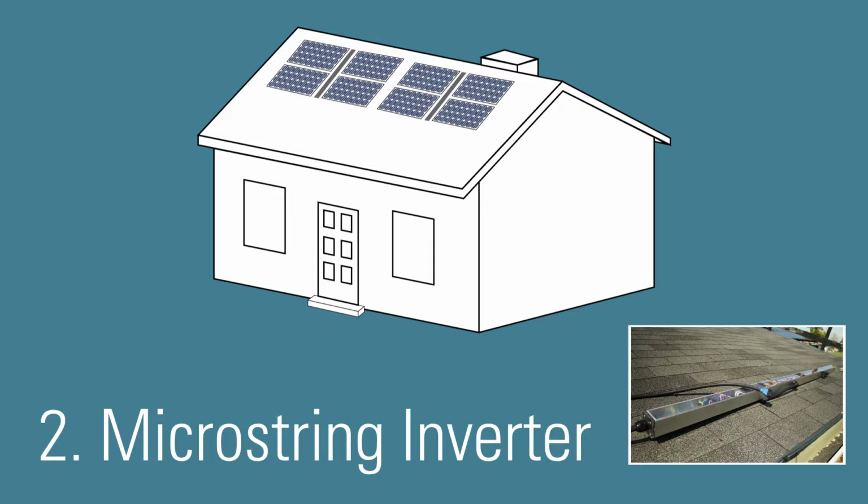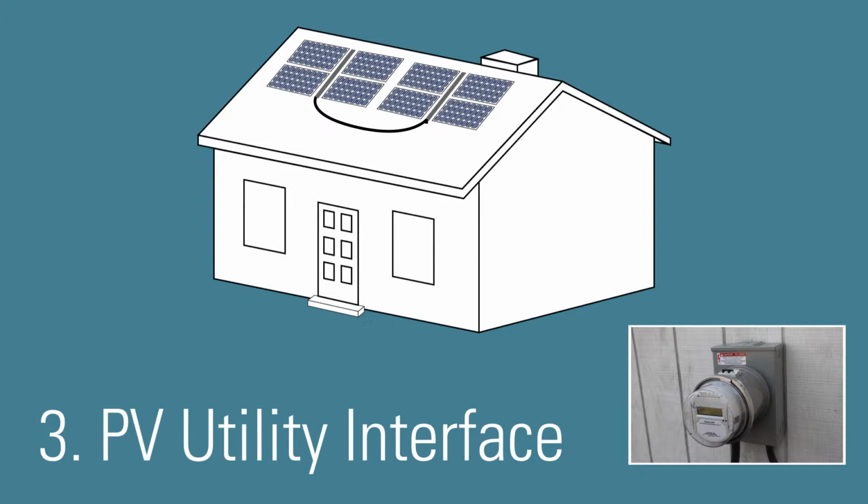From there, the microstring inverter plugs directly into a unit called the PV Utility Interface. This device would be owned by the utility and allow them to wirelessly see the output of the system to better manage the grid. The PUI also communicates with the microstring inverters and modules to ensure proper installation and operation. Even further, the PUI completes an auto inspection of all the components throughout each day for the entire life of the system.